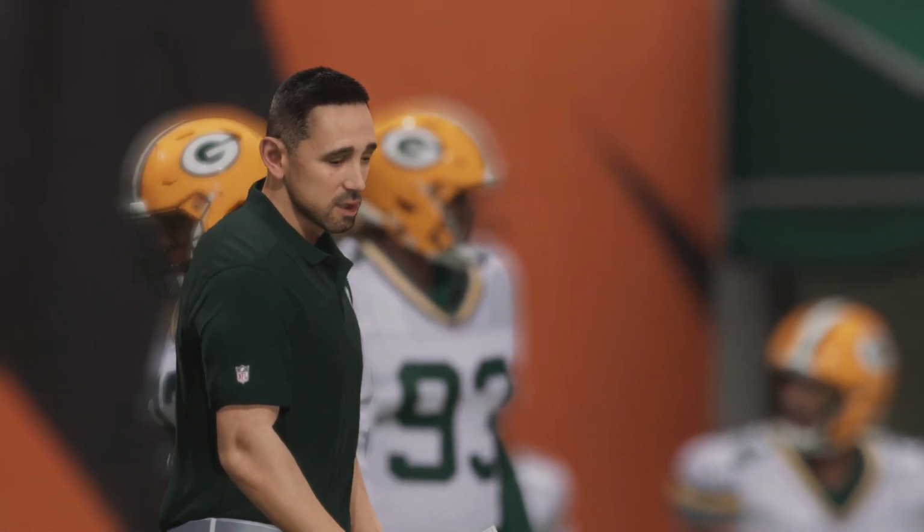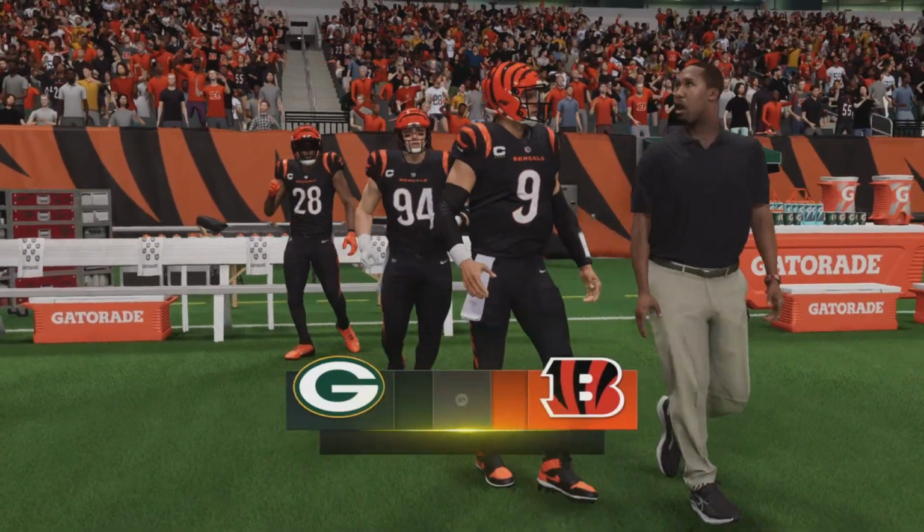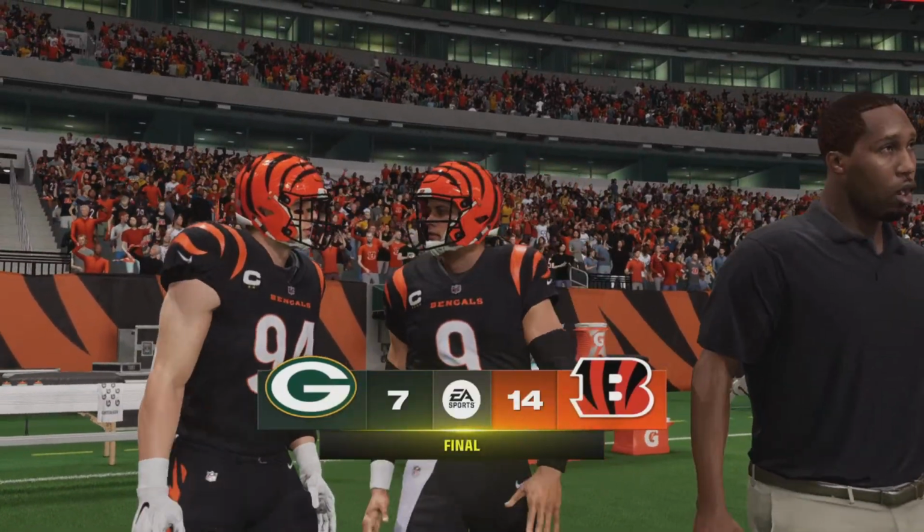It was a long shot, but they did get one final chance to try to score and overcome this small deficit. No touchdown, though, Charles. And that brings this one to a close.